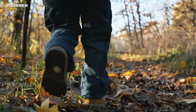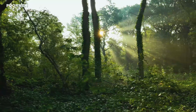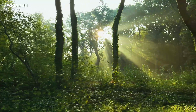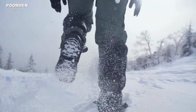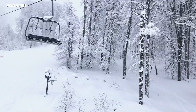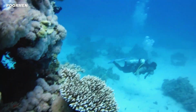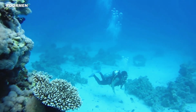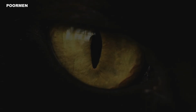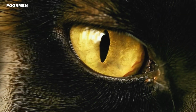Imagine walking through a dense jungle, a snowy tundra, or a vibrant coral reef. Completely unaware that some of nature's most incredible creatures are watching you, perfectly concealed.